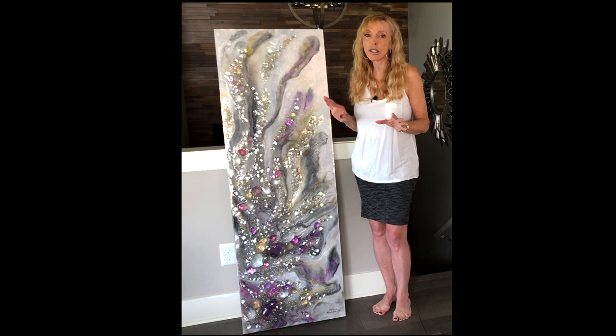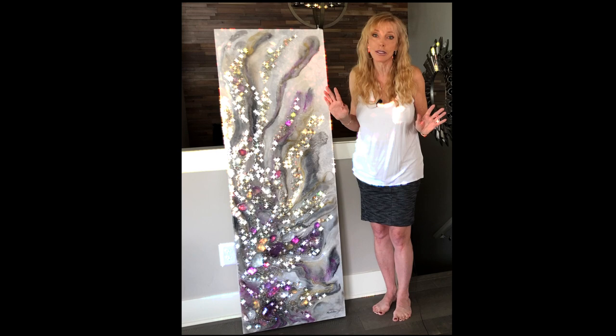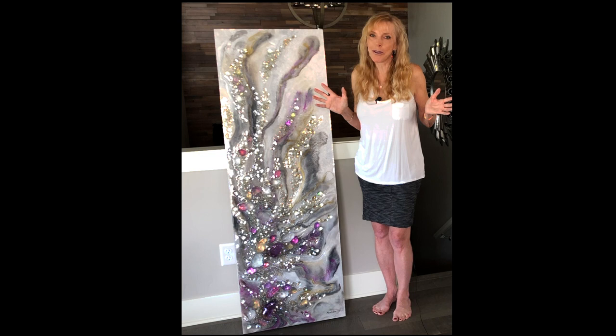It's going to go between her door and the bed. So I really wanted it to be something she looks at every single day. When she's in bed, she's going to see this piece and not the other one. I just so enjoy hearing Jeanette's reaction and just giving her joy. That's what this is all about.